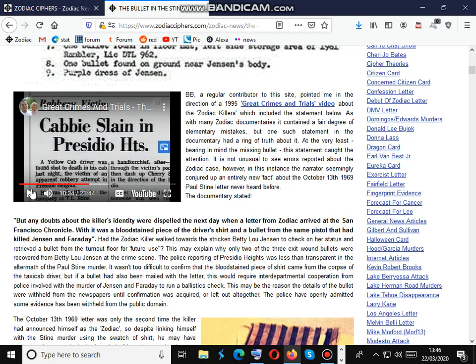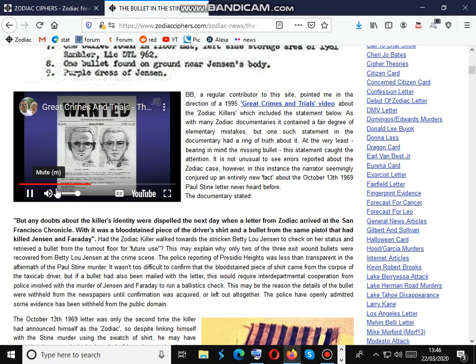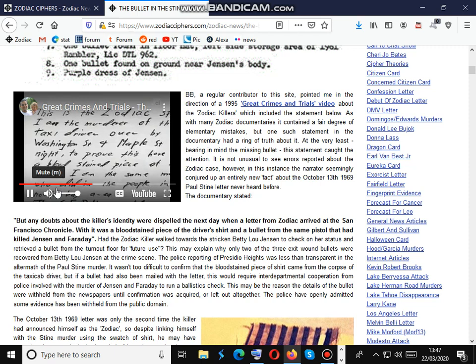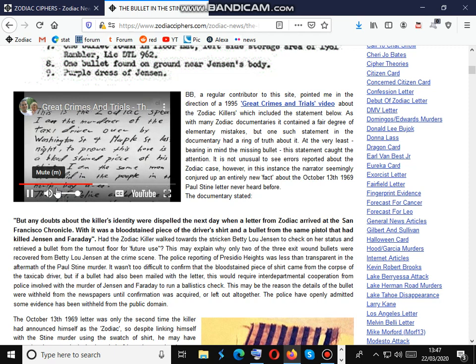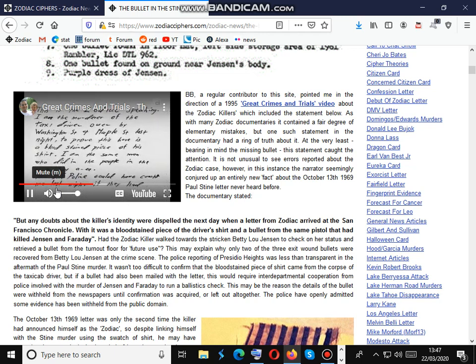Only 2 weeks later, on the 11th of October, a taxi driver was seen slumped in his cab, being searched by a stocky white man. When police arrived, they found that Paul Stine had been shot dead. Witnesses enabled the police to draw up this portrait, which was widely circulated. But any doubts about the killer's identity were dispelled the next day, when a letter from Zodiac arrived at the San Francisco Chronicle. With it was a blood-stained piece of the driver's shirt and a bullet from the same pistol that had killed Jensen and Faraday.